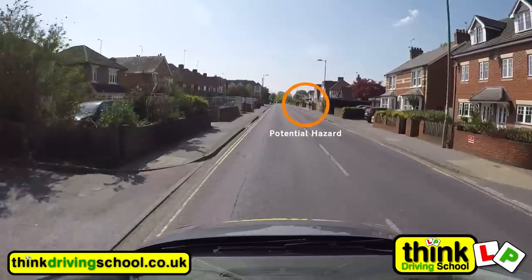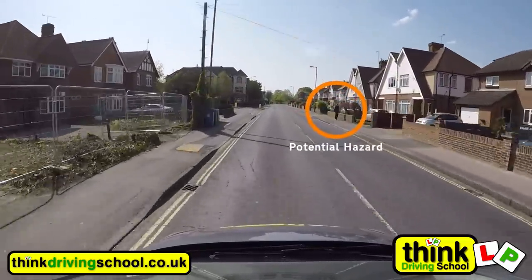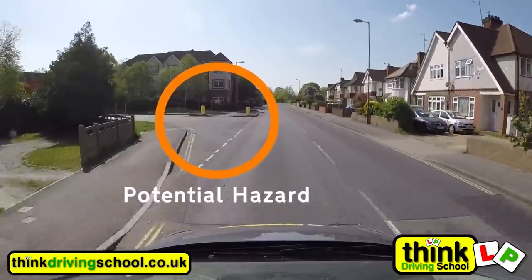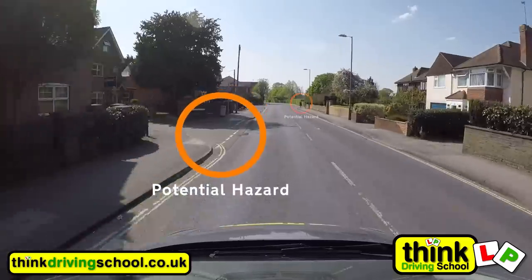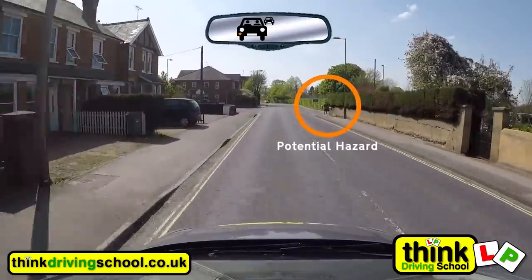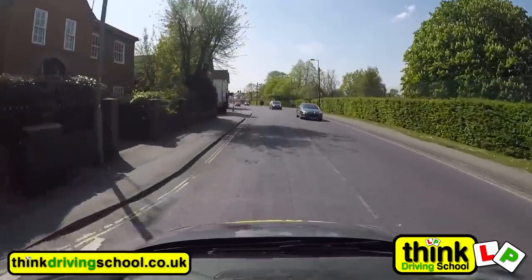So driving along this bit of road, it seems a bit quieter than where we've just been, but there's still plenty to look for. There's plenty of roads on the left to be scanning, lots of driveways on the right to look at as well. We can't see around the next bend in the distance, so we're just constantly every 5 to 10 seconds checking our middle mirror, just so we know what's going on in case we need to brake.